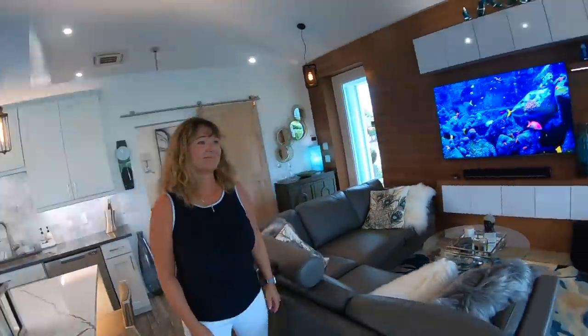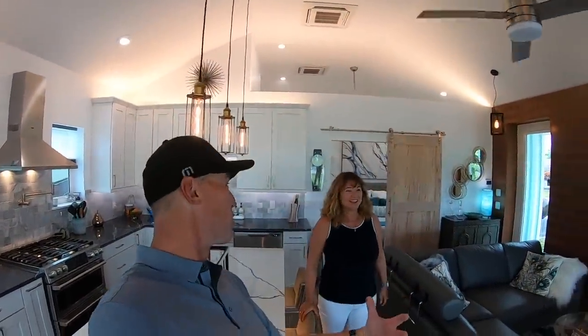Very cool. And what about age restrictions? I'm a lot younger than most of the RVers out there, but I'm an RVer. Any age restrictions here?